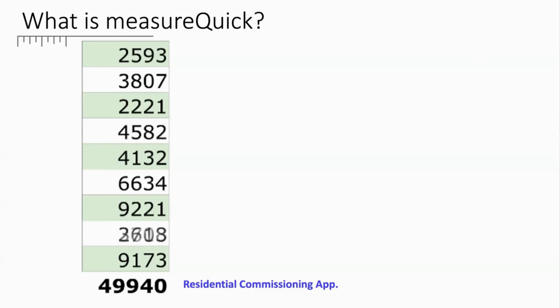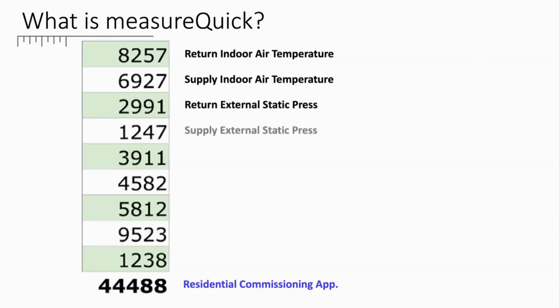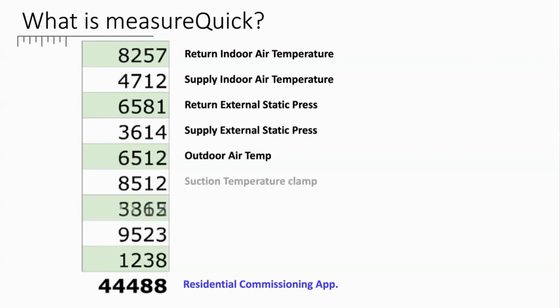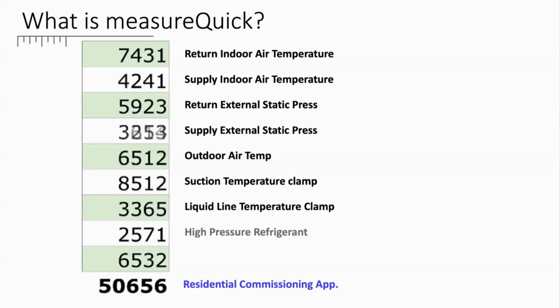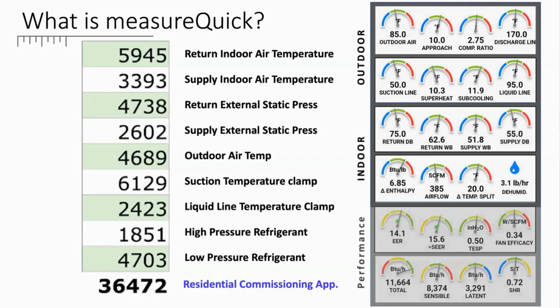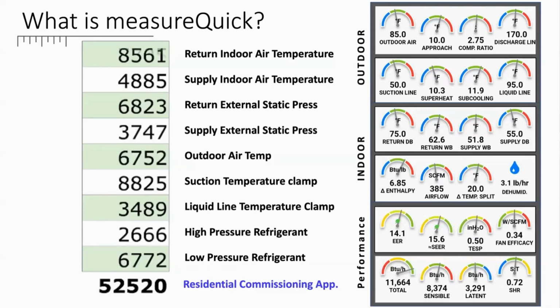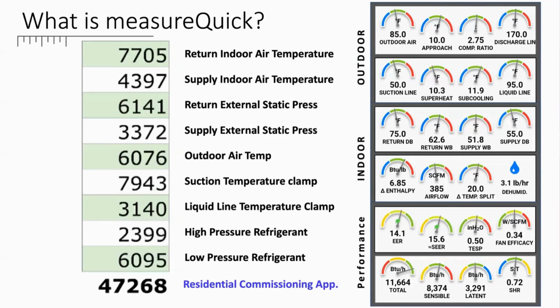So that's really the reality. This is what measureQuick is doing. Those aren't real numbers from your probes, but they're an example that all these probes can be changing dynamically. Indoor and outdoor temperatures are changing. The sun comes up or it goes away, or it's a cloudy moment for a month. Everything starts to change dynamically. And these are all of the gauges that you're getting. You don't see them like this all at the same time, but you are able to scan through and see whether they're in the green or not.